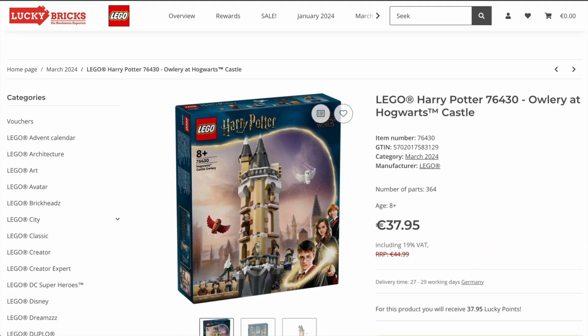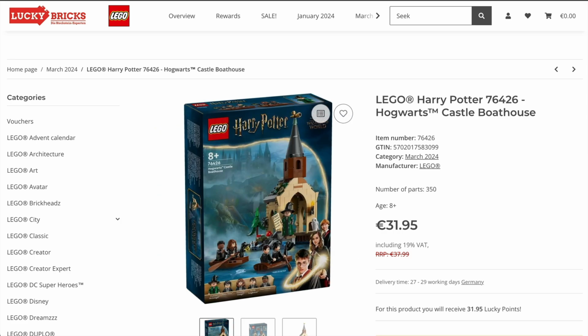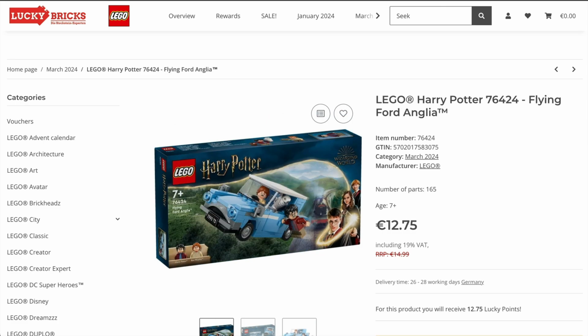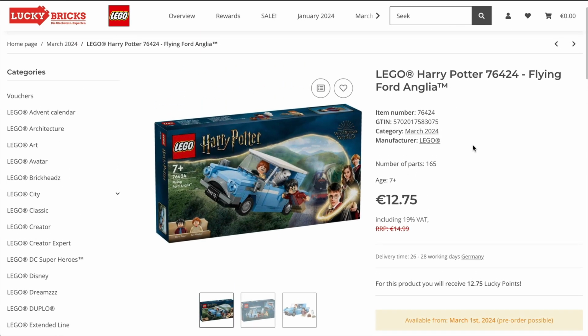So you've got the Owlery Hogwarts Castle, you've got Hagrid's Hut, The Unexpected Visit, you've got the Castle Boathouse, you've got the Forbidden Forest, you've got Hedwig at Privet Drive, and you've got the Flying Ford Anglia, all available for pre-order and all below the retail price.